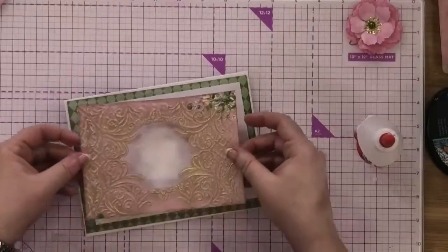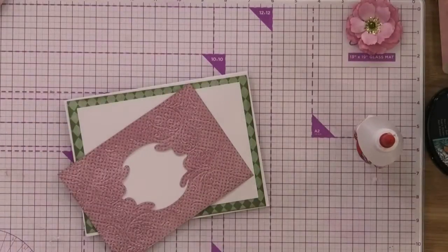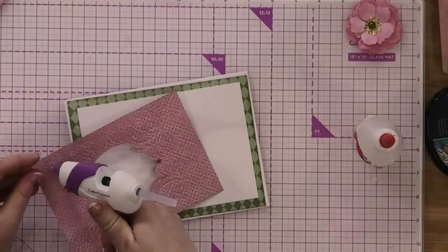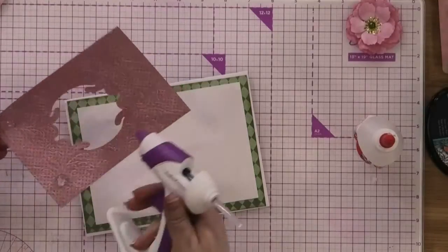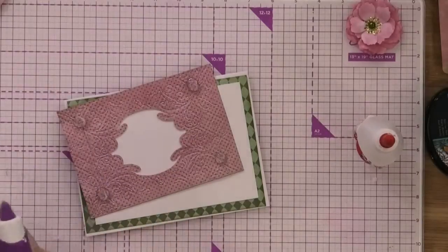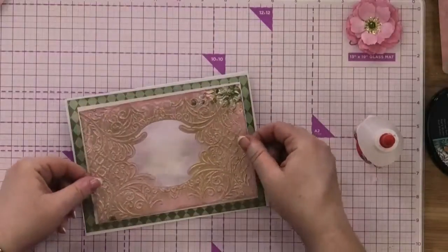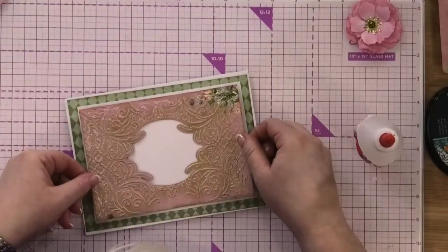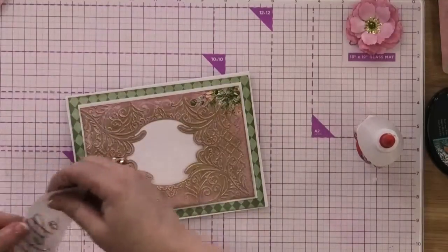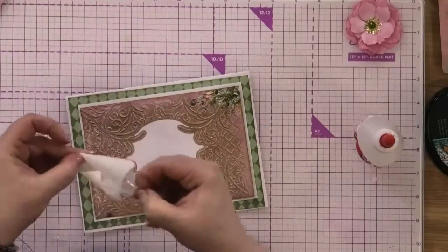So here we are. So there is that little frame. What I'm going to do for this one is pop this in place just using a wee bit of the hot glue for now. Now you could use your foam pads, you could also use your 3D glue gel. It's just that I happen to have my hot glue there, so I'm going to use that. So that is going to sit just about there. Shall we send this one out? I think we will. And then I've just cut the hello that you can see there, just using that lovely sentiment die.